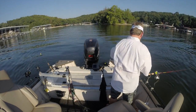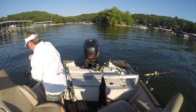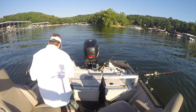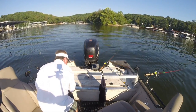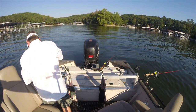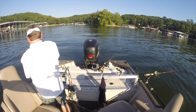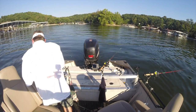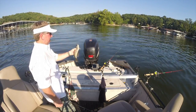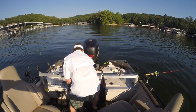Another one bites the dust. Let's get our crappie in. Pretty nice black crappie. Pretty thick. Wish all those fish were like that. That's a little over 11-inch fish.